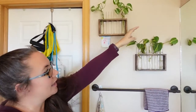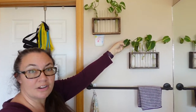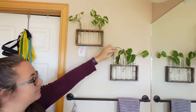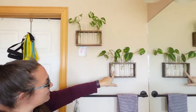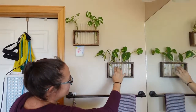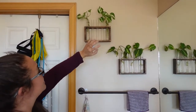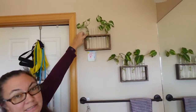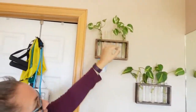Over here we have propagated, this is the Brazil philodendron from Zazu's plant. He's been propagating for a while. I started these three a while ago, and then I did these, and they obviously are long enough, so I need to get him in a pot of his own. And then this is the Pothos Enjoy propagation that I need to also put into a pot.